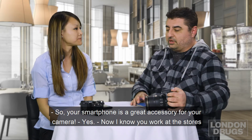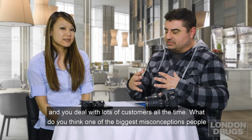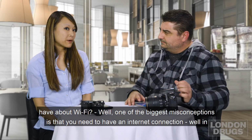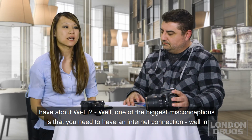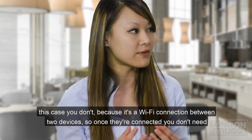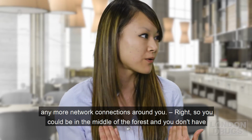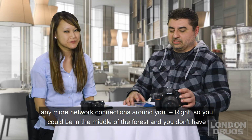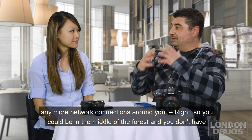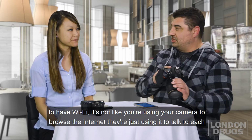Yes. Now, I know you work in the stores and you deal with lots of customers all the time. What do you think is one of the biggest misconceptions people have about Wi-Fi? Well, one of the biggest misconceptions is that you need to have an internet connection. In this case, you don't, because it's a Wi-Fi connection between two devices. So once they're connected, you don't need any more network connections around you. Right. So you could be in the middle of the forest and you don't have to have Wi-Fi. It's not like you're using your camera to browse the internet. Yes. They're just using it to talk to each other.